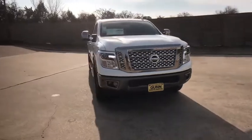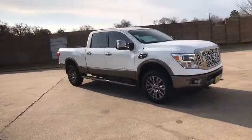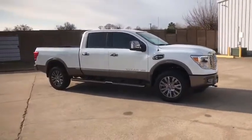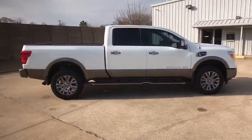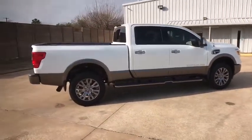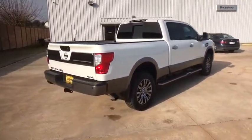Take a ride in the 2019 Nissan Titan XD. The powerful Nissan Titan XD provides a heavy-duty capable vehicle with a very pleasant driving experience. Innovation within the Titan XD stands out and rounds out this fantastic truck. Here are some of this vehicle's great options.